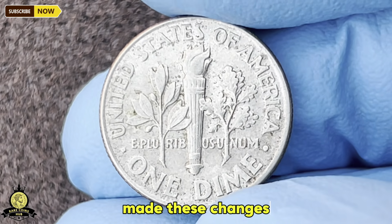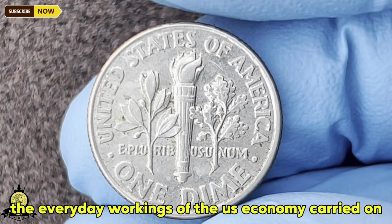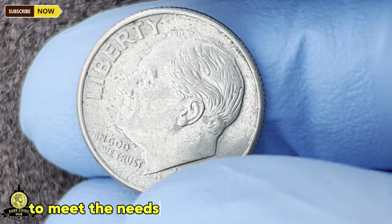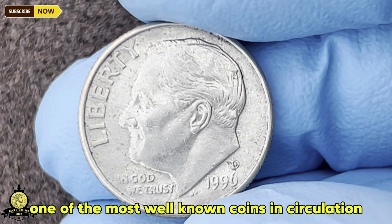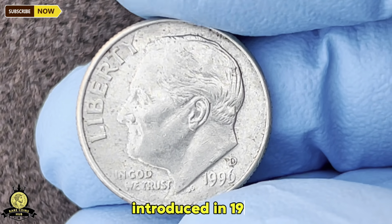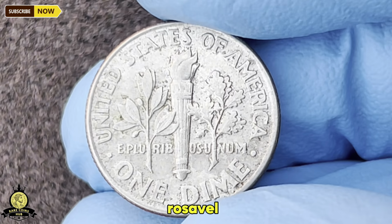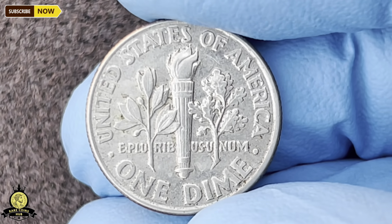Amid these changes, however, the everyday workings of the U.S. economy carried on as usual, and the U.S. Mint continued producing coins to meet the needs of the American public. One of the most well-known coins in circulation during this time was the Roosevelt dime. Introduced in 1946 to honor the legacy of President Franklin D. Roosevelt, the dime quickly became a staple of American currency.